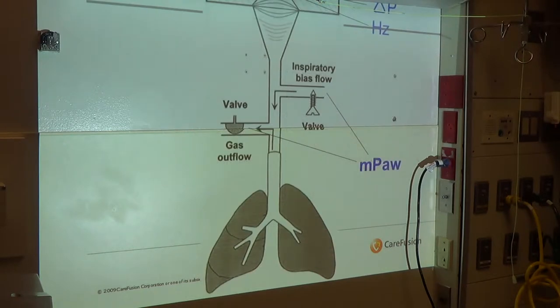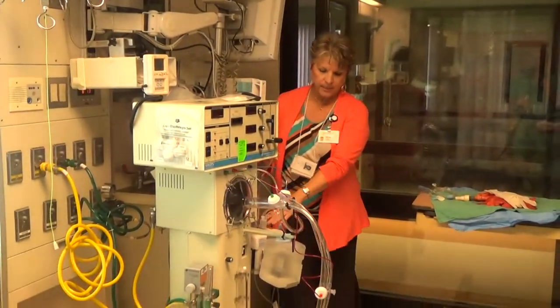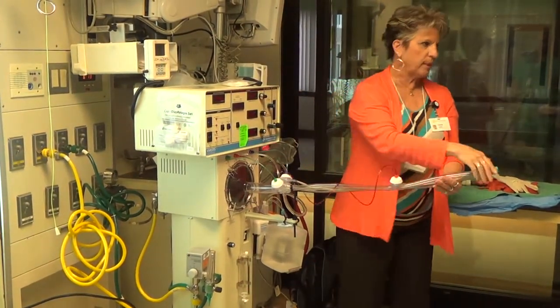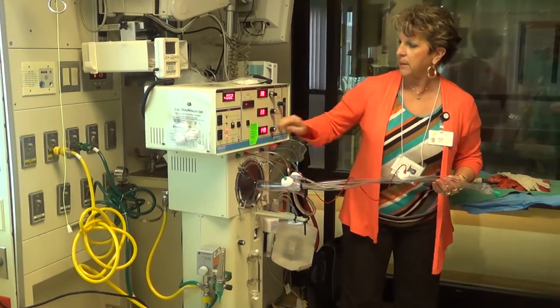Okay? So what happens is we turn this flow meter on, and the flow goes out the back of the ventilator through this tubing, picks up humidity, comes back up through here. We have an inspiratory side, we have an expiratory side, and we have gas escaping here. Okay?